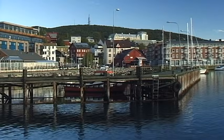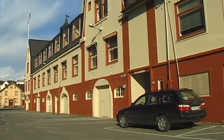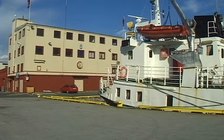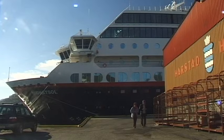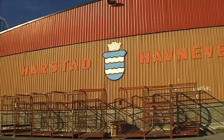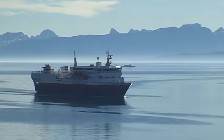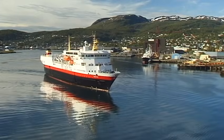Well-preserved warehouses indicate successful past trade, and numerous ferryboats travel from here to various islands. All is peaceful. Today, Harstad is the main centre of Norway's oil and gas industries. Its administrative buildings are located here. But we're not yet in the extreme north. The journey continues.